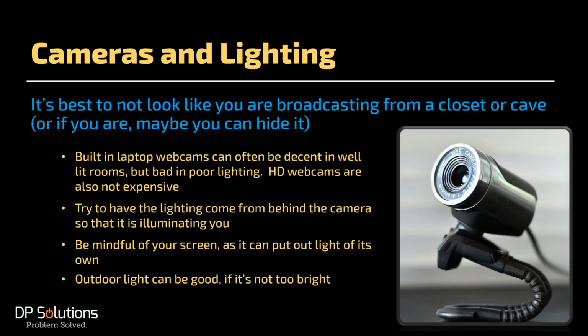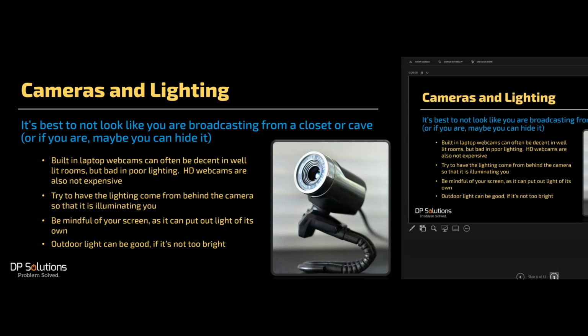In fact, one of the best times to record video is on overcast days. It might be 2 o'clock in the afternoon and it's a little cloudy out, but you're getting this still bright, decent light that doesn't shine hard on you like that desk lamp. So just keep all that stuff in mind. Lighting and camera stuff is definitely something that you need to adjust and deal with as you go.